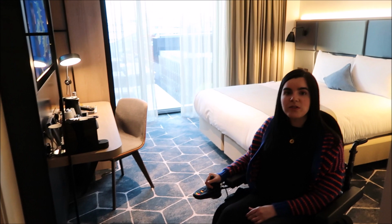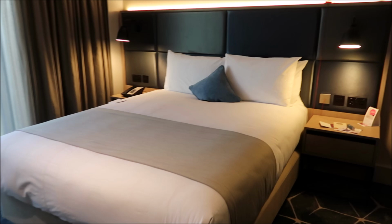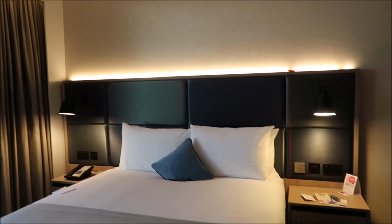Manchester Hotel. It's the Crowne Plaza in Manchester on Oxford Road. And welcome to our room. So this is the accessible queen room, and it's lovely. We really, really like it.